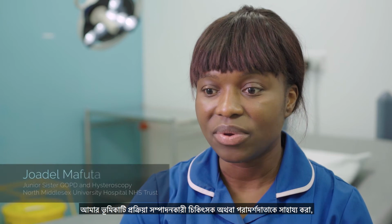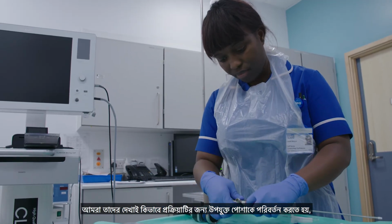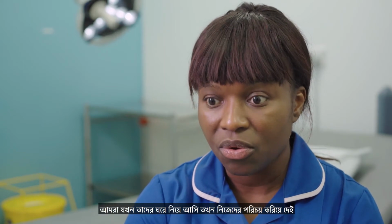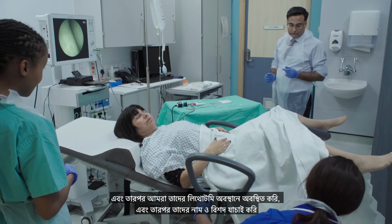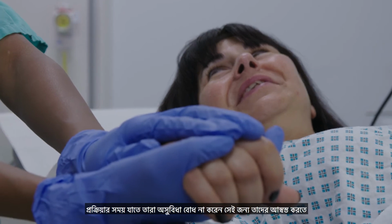My role is to assist the consultant or the doctor who's doing the procedure, to help them set up equipment and also to help with the patient. We show them how to change into the appropriate attire for the procedure, and then we bring them into the room. So when we bring them into the room, we introduce ourselves, and then we position them into the lithotomy position, and then check their names, check their details. One of our biggest roles is just to relax the patient with conversations about Christmas, holidays, just to relax them so they can have an easier time with the procedure.